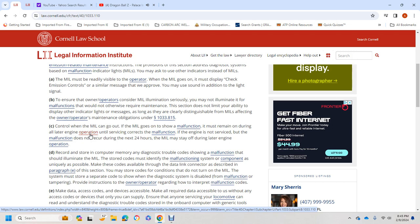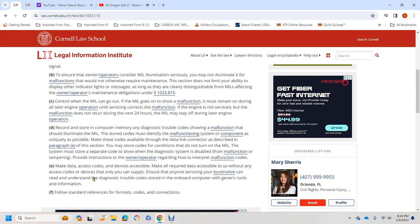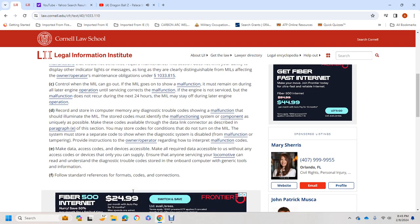Stored codes must identify the malfunctioning system component as uniquely as possible. The codes must be available through data link connectors described in paragraph E of this section. You may store codes for conditions that do not determine the malfunction indicator light, but the system must use a separate code to show that the diagnostic system is disabled. Provide instructions for the owner and operator regarding how to interpret the malfunction codes. Make data and access codes accessible. Make all required data accessible without using any access devices that only you can supply. Ensure that anyone who services locomotives can read and understand the diagnostic trouble codes stored in the onboard computer with generic tools and information. Follow standard reference format, codes and connections.